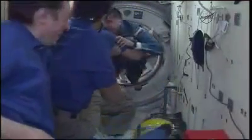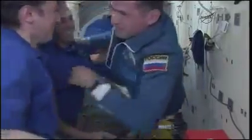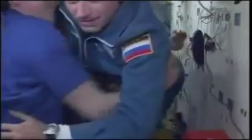Williams spent almost 200 days on board the International Space Station in 2006 and 2007, and there is the veteran Russian cosmonaut Yuri Malenchenko floating in to the Rosviet module, being greeted by Revin, Akaba, and Padalka, all six crew members now together, 252 miles over western Algeria.